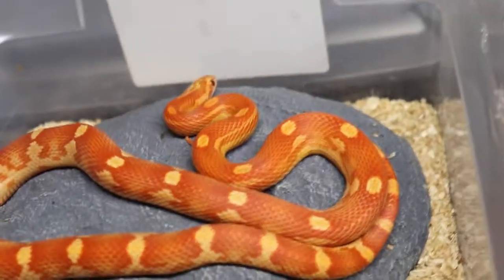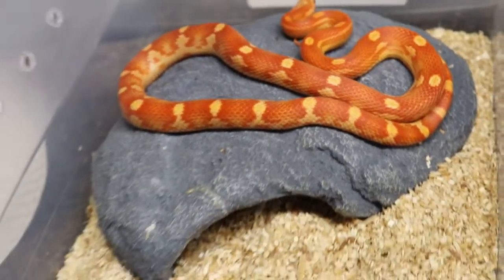Just go sit down and do 20 minutes of watching videos before actually purchasing that animal, because all snakes can bite you. All snakes grow to different sizes. They all need different heat, humidity, enclosures, and types of bedding. All that kind of stuff is going to depend on what you are looking for.